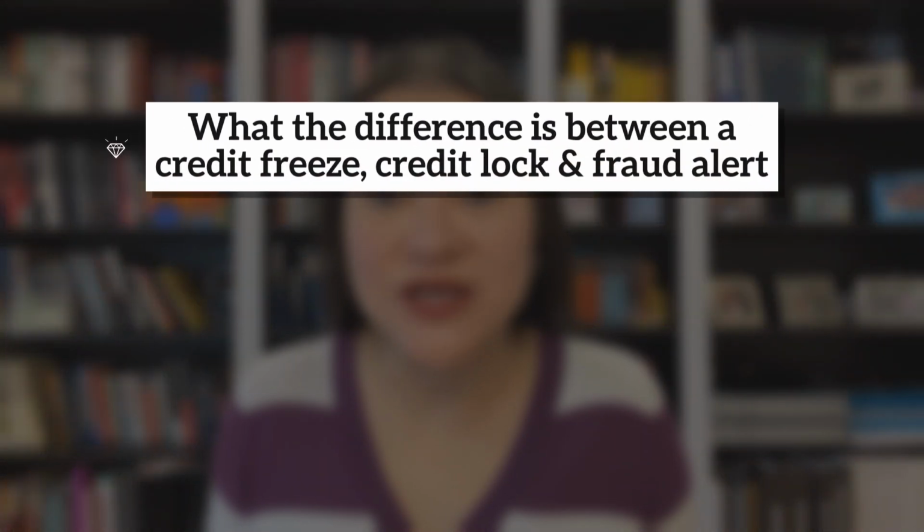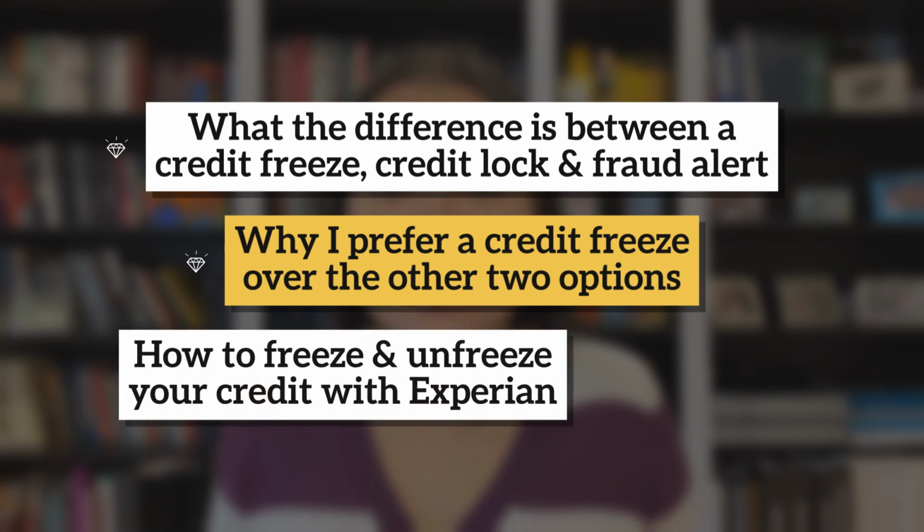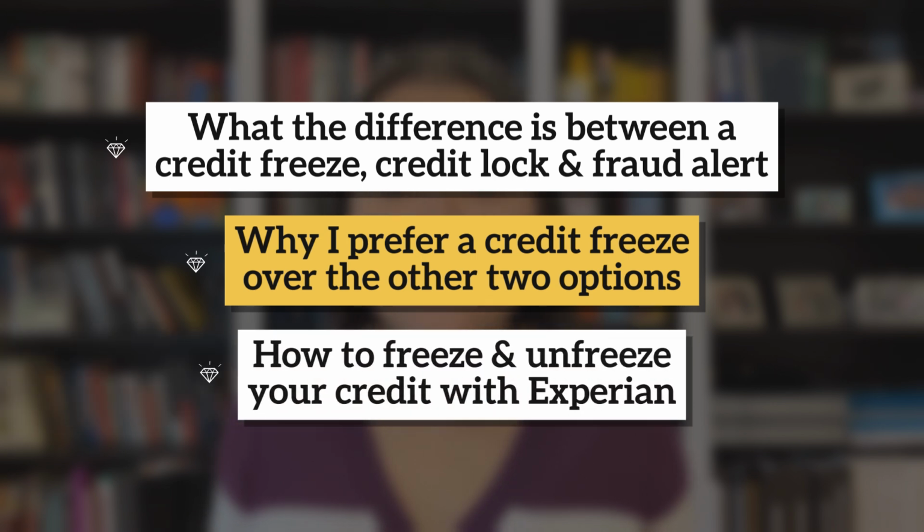With that in mind, as well as all the recent emails I've received about scam alerts, let's go through what the difference is between a credit freeze, credit lock, and fraud alert, why I prefer a credit freeze over the other 2 options, and how to freeze and unfreeze your credit with Experian.